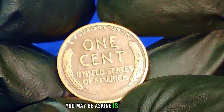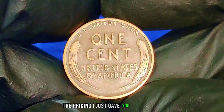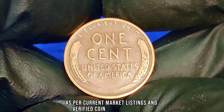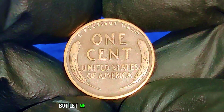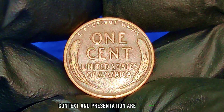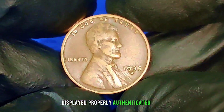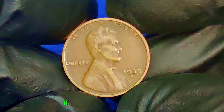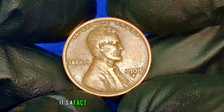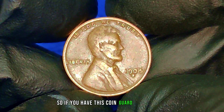You may be asking, is this value real? Yes, absolutely. The pricing I just gave you is accurate as per current market listings and verified coin valuation charts. But let me emphasize, with coins like this, context and presentation are everything. A coin like yours, displayed properly, authenticated, and placed in the right auction, it can explode in value. And that's no exaggeration, it's a fact. Seasoned collectors already know.